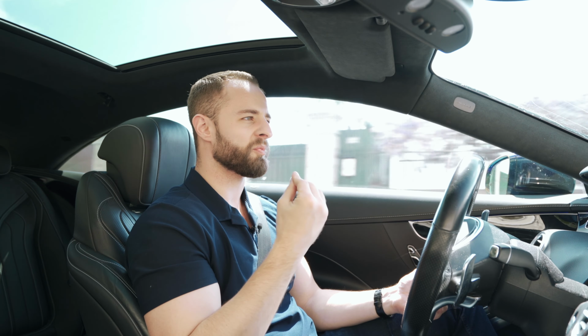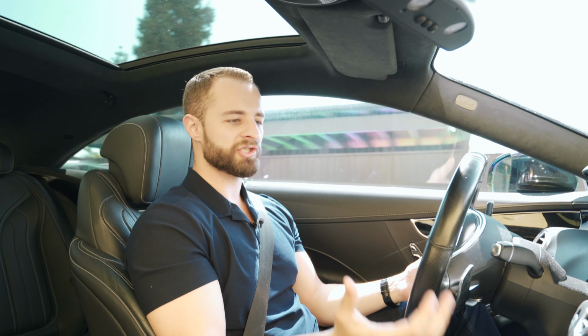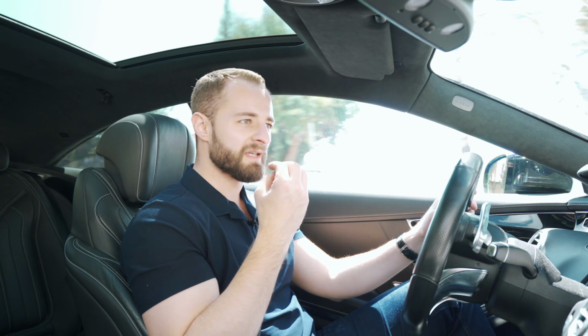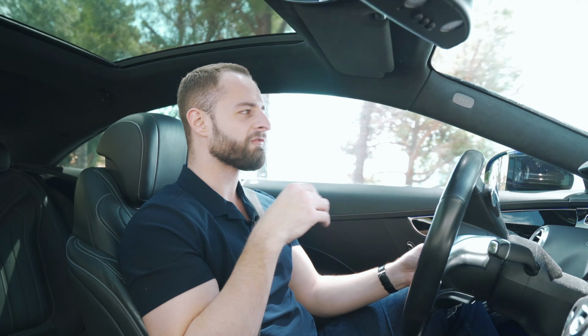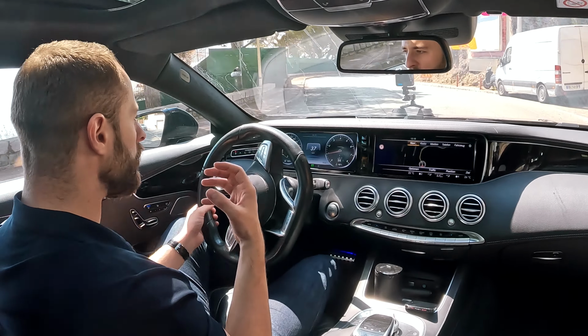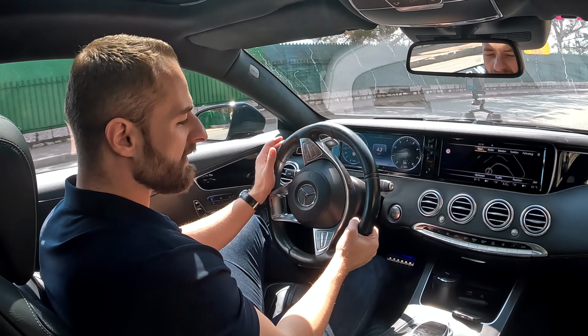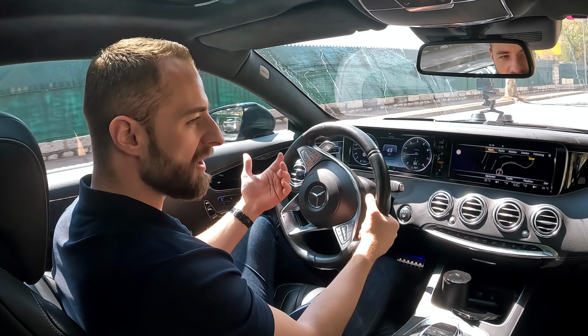I can't comprehend why they are shutting off this beautiful machine, and it looks from the inside like, as on the outside, a sculpture. It is such a beautiful car. And you also have the option to drive it pretty fast.